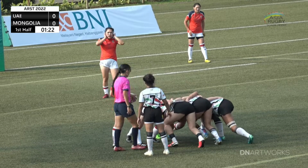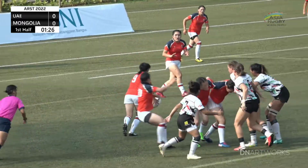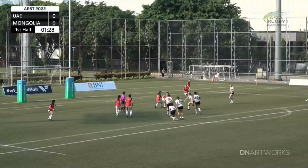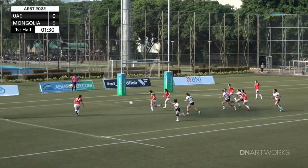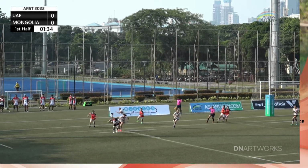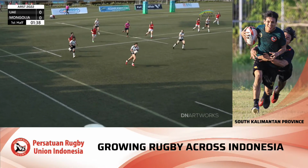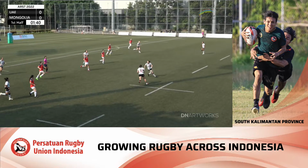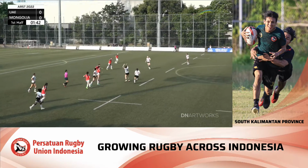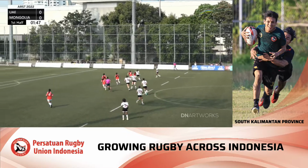The Mongolian women's team in red and the UAE in their colourful white, red, green, black jerseys. And that ball goes backwards there. Dangerous here for Mongolia, but she puts in a kick. It only goes as far as 25 metres out. UAE now a chance to come on the attack. They're 40 metres out.